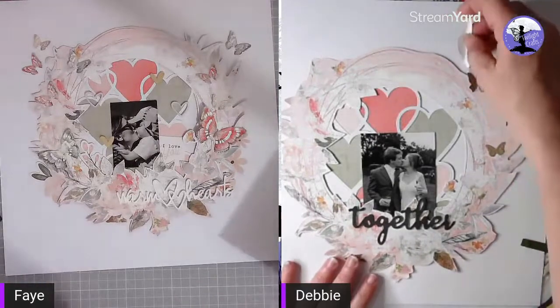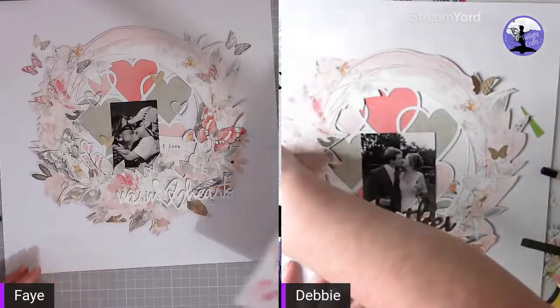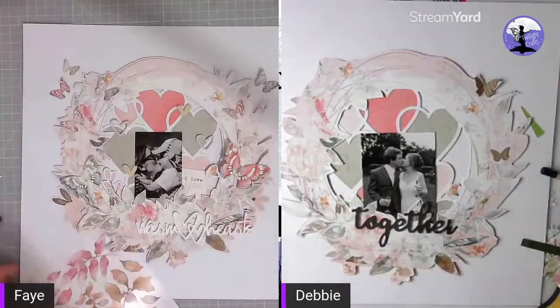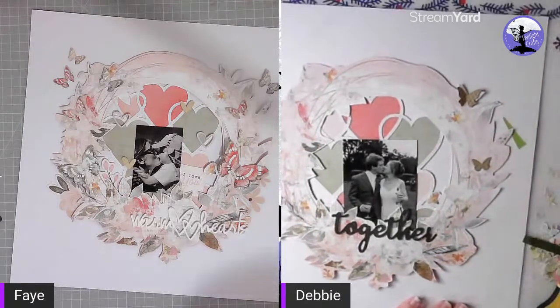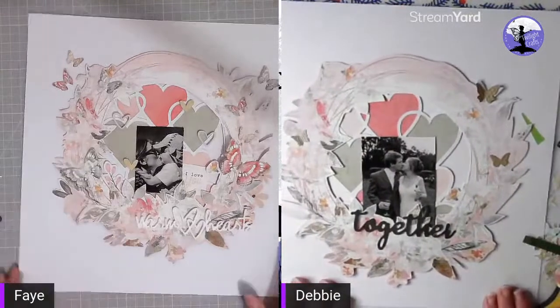I'm wondering about cutting some of the scraps into little leaves and adding them as extra. Oh yes, bit of dimension. Yeah. But I think if I was going to do that again, I could have got away with some little leaves rub-ons there, but it doesn't need it. Save those for another one. They can definitely be used for another layout, that is for sure. That is looking great.